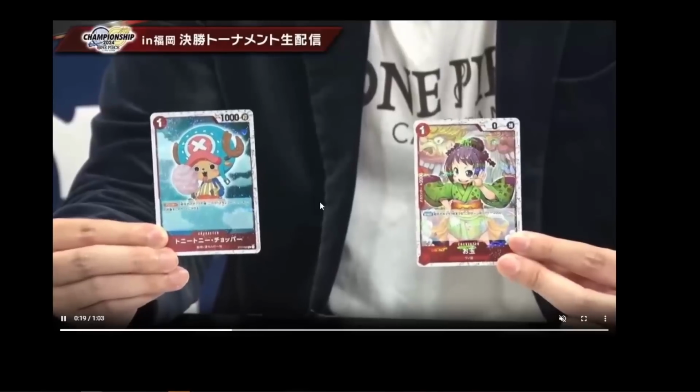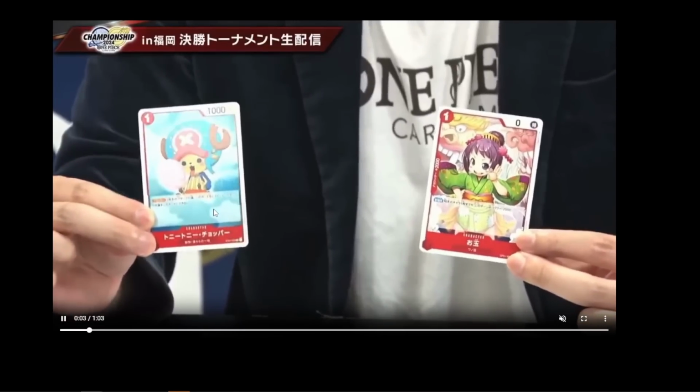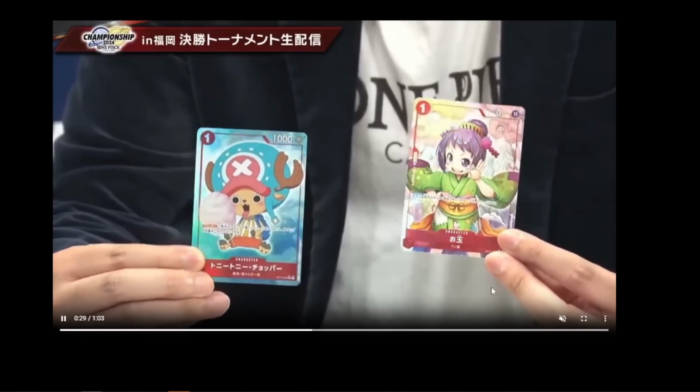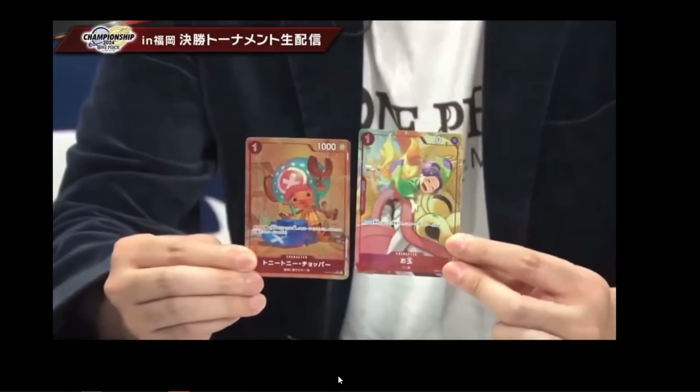But then there's also this alternate holographic version. But see, there's this common version that looks exactly like the regular Chopper, and same with the Otama. So it's not even like these cards. And then here's a full alternate art version. They look really nice, as you can see. And then there's brand new alternate art versions.